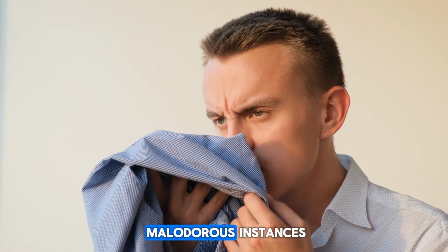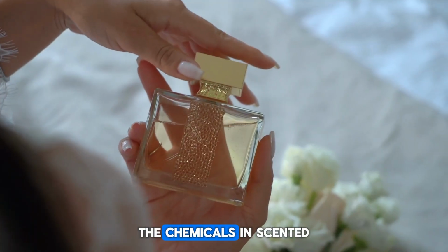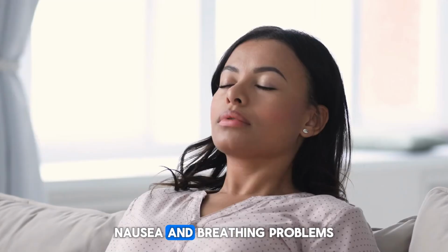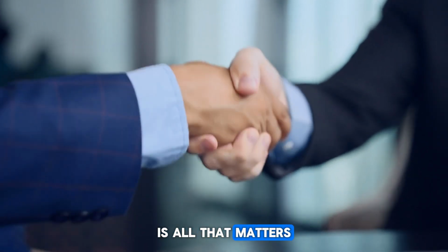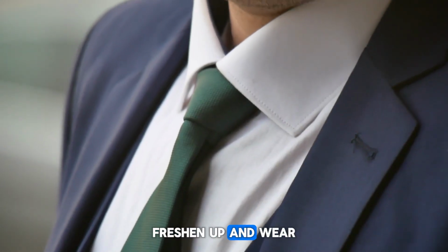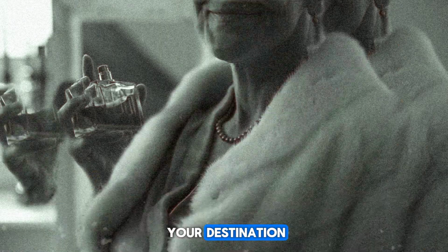It's not only about malodorous instances. The passengers who douse themselves in perfume are also part of the problem. The chemicals in scented products can trigger headaches, skin irritation, nausea, and breathing problems in fellow travelers. In the end, a little understanding from all parties is all that matters. What can you do on your part? Fix your personal hygiene, freshen up and wear clean clothes. Don't bother with the perfume. Save it for when you get home or your destination.